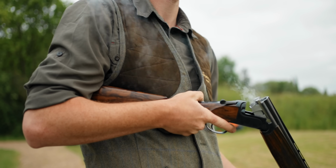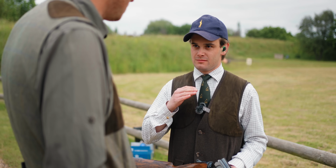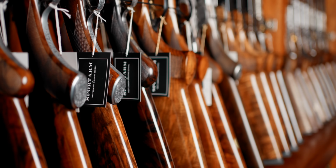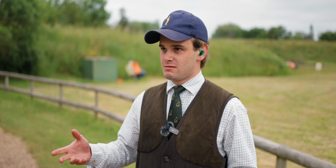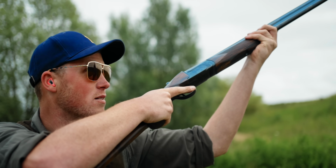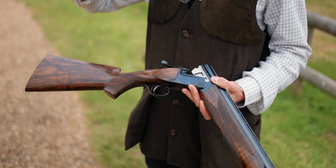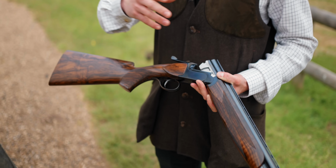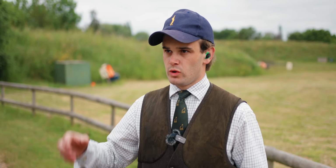They carry like a 20 bore, they hit like a 12 bore, and they pattern better than any other cartridge. You can shoot beautiful high targets with 26 and 28 gram loads, so your shoulder doesn't feel like it's been kicked around, and they handle like nothing on earth. These Perazzis are on a dedicated 16 bore action, so it's not like we've just plopped 16 bore barrels on a 12 bore frame. So they handle as a 16 should, and they're just the most joyous guns to shoot.